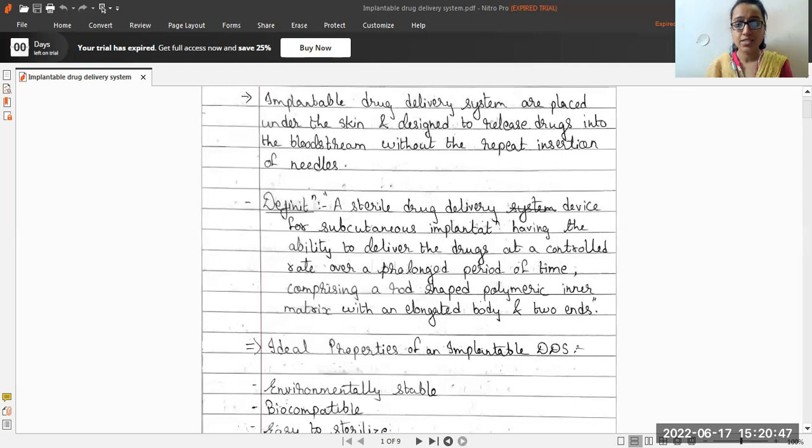Definition: it is a sterile drug delivery device that is used for subcutaneous implantation, having the ability to deliver the drugs at a controlled rate over a prolonged period of time, comprising a rod-shaped polymeric inner matrix with an elongated body and two ends. Here, it is made into a rod shape. Inside, the matrix will be present and it is a long body that will have two ends.